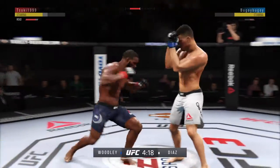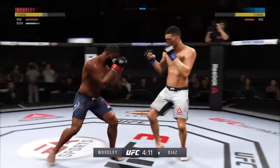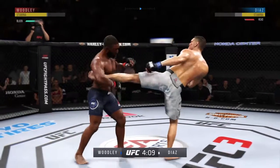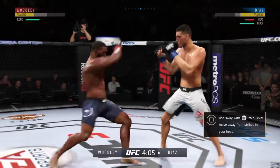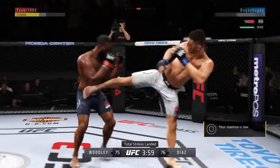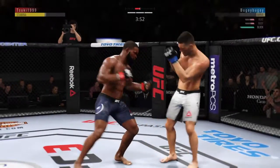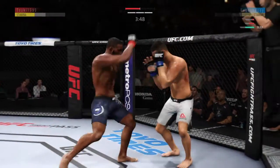Diaz's lower jaw does not look good. I don't think it's broken, but starting to show some obvious signs of swelling. He caught the kick. All right, so a nice straight punch there. Oh, what a body shot. He is in big trouble here. He's wincing in pain. Oh! Big left hand. He's got him here. Oh, he might be out.